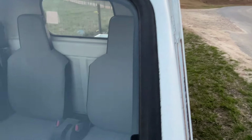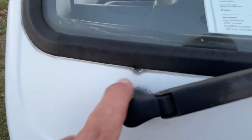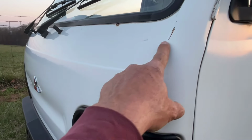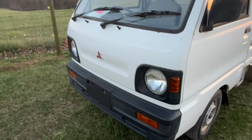So going around the perimeter here, we want to look for rust or damage, and everything's looking good. This is a factory weep hole, so that's not damage. Little oxidization right there. That's the other factory weep hole. Now, let me come across. We got a scratch there, but that's it. The rest of the front of the truck is absolutely beautiful.